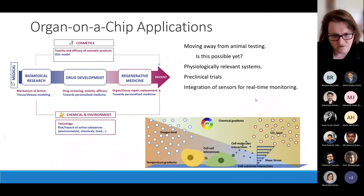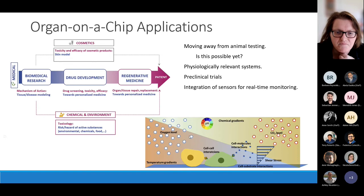And one thing within organ on a chip is the integration of sensors for real-time modeling. And this is something that hasn't fully come to fruition yet. So there are multiple sensors that we require, but how they're integrated, there's one system I'll show you later on that does have a number of sensors, but it's quite complex. But the integration of sensors is something that maybe digital futures can help in a way. But these are the kind of things that we want to monitor.